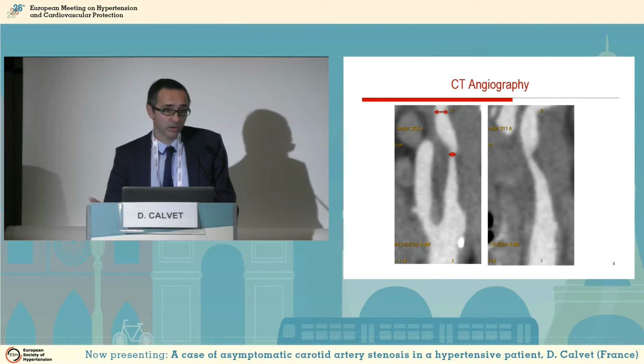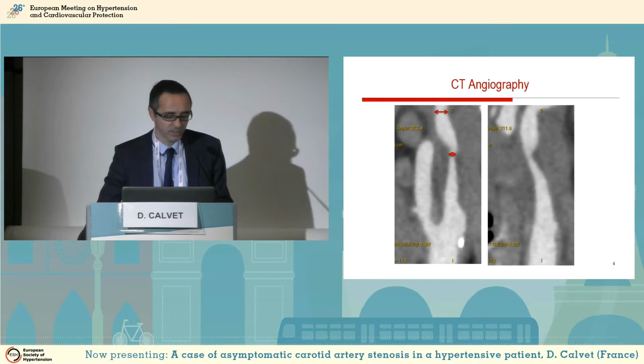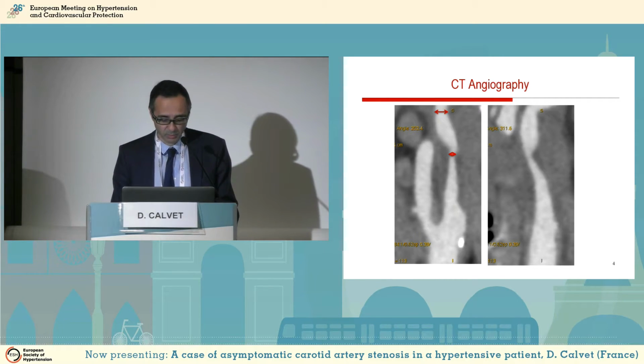And his general practitioner had already decided to perform a CT angiography to confirm the stenosis. And indeed, the CT angiography was very consistent. It also showed a severe stenosis of the bifurcation, a little calcified, and just above the bifurcation, also estimated using CT angiography to be about 70%. Then we had two consistent investigations, echodoppler ultrasound and CT angiography, with severe stenosis in an asymptomatic patient.